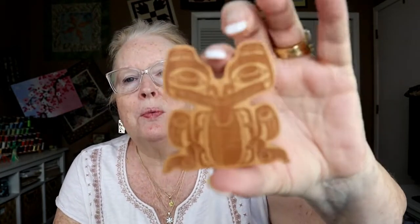All right, then another thing that I think this is at... I think it's just got the wrong name. But anyway, it's a wood magnet.